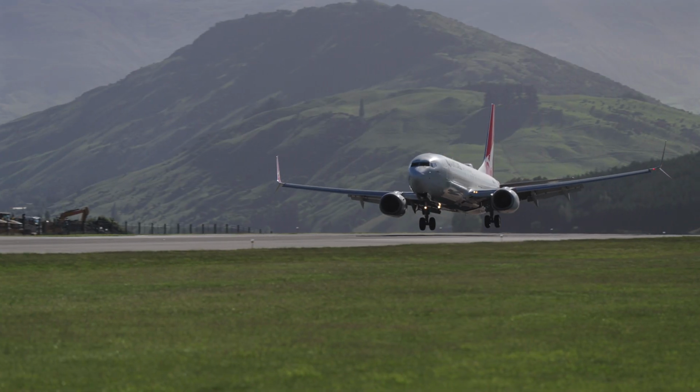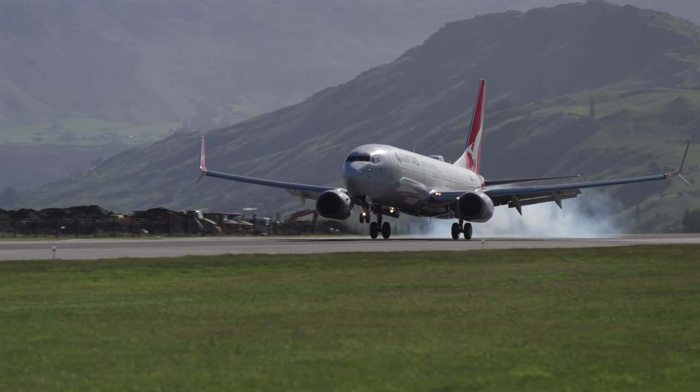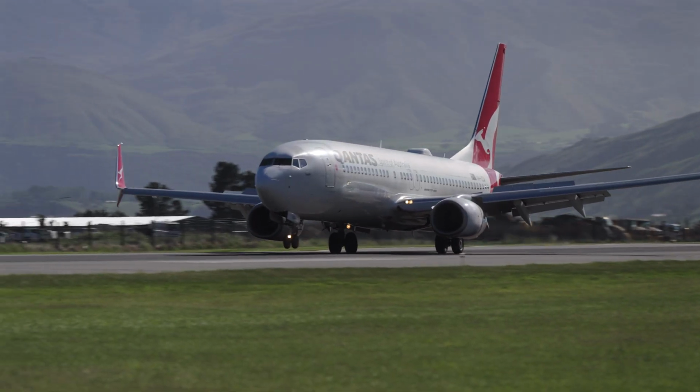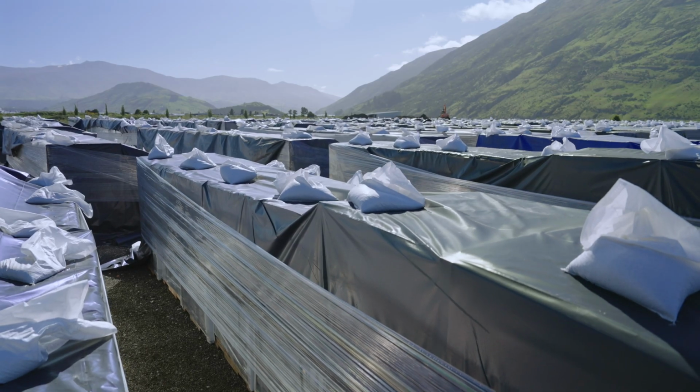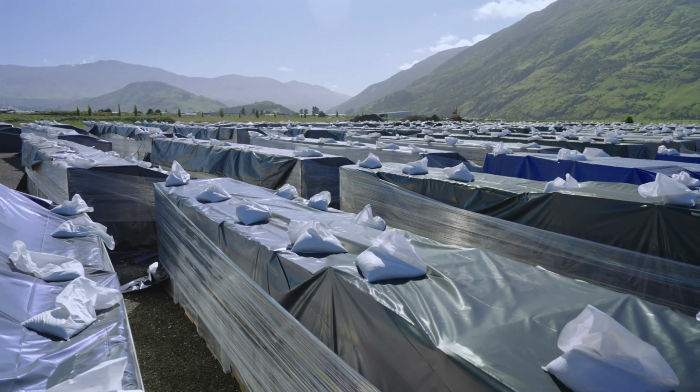Pilots have to do additional training to be able to fly in and out of here, and the installation of EMAS is just that extra measure of safety. Behind me are our EMAS blocks, so this is what we'll be installing as part of the system.